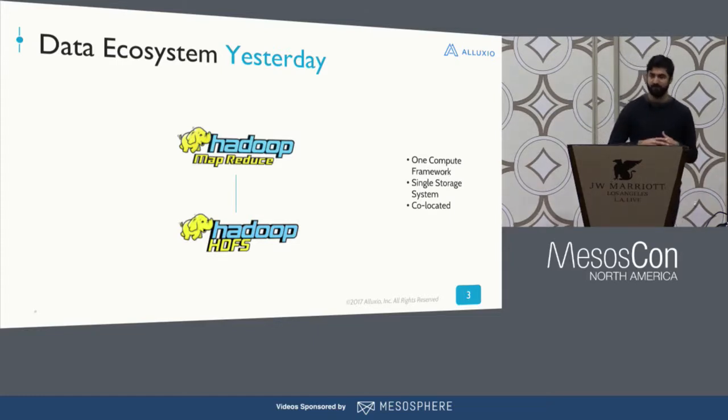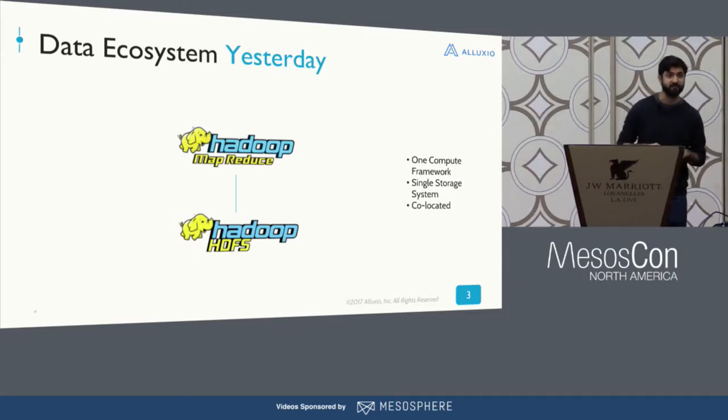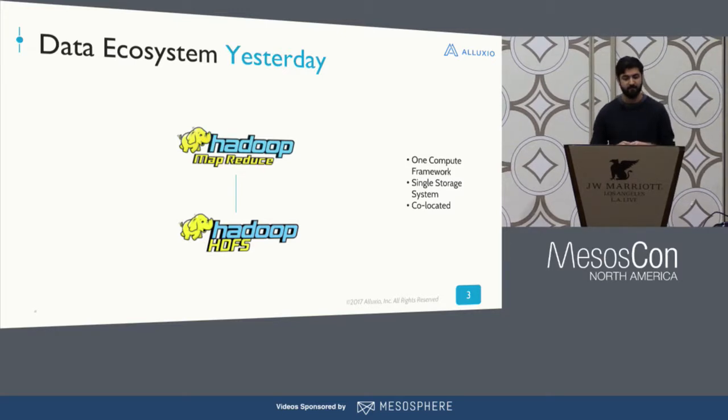To begin with the overview, if we look at the big data ecosystem of yesterday, there was only one compute framework, which was Hadoop MapReduce, and it had only one storage system, which was the Hadoop distributed file system. The problem with this was that compute and storage were always co-located, and if you had to scale out the storage, you would also scale out the compute resources, and vice versa.